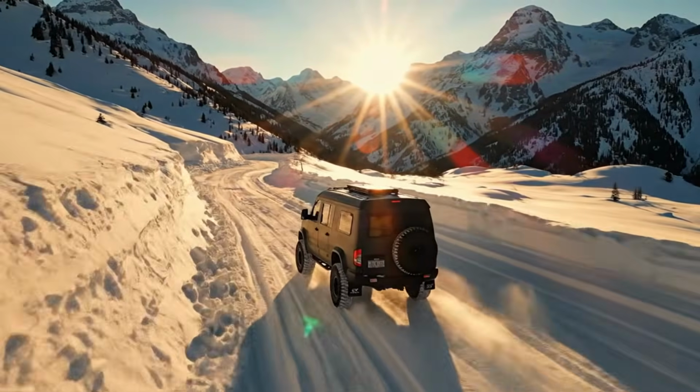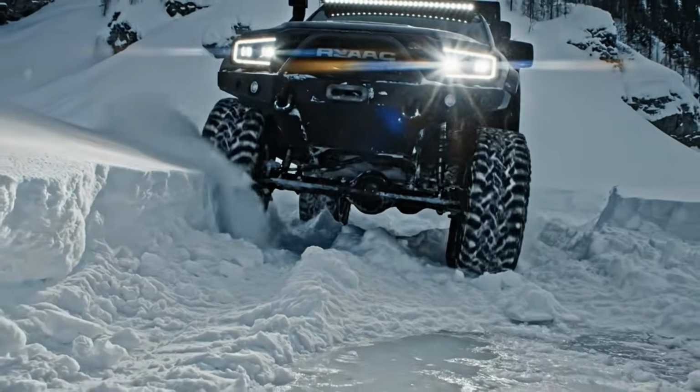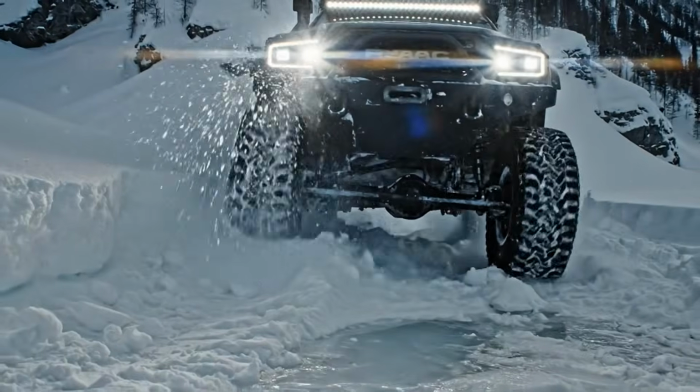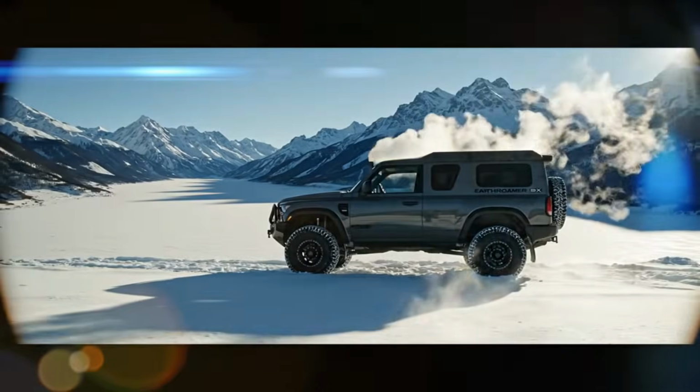This isn't about flexing luxury. It's about testing whether a rolling fortress like this can truly replace a cabin, a lodge, or even a hotel when the world outside is actively trying to freeze you out.